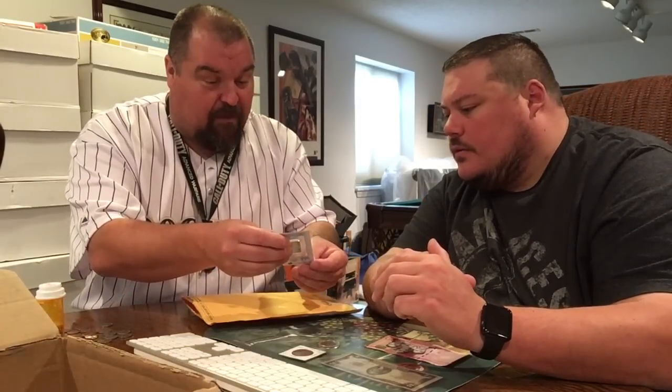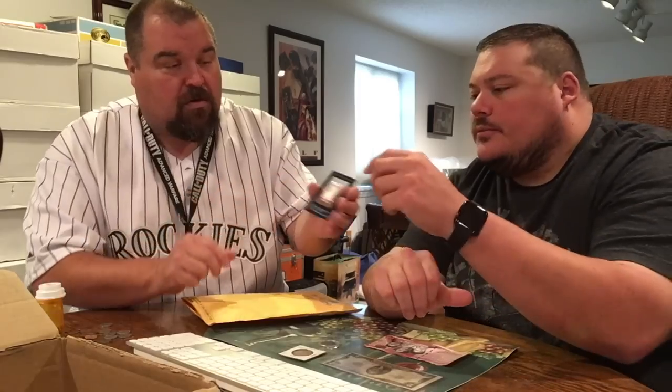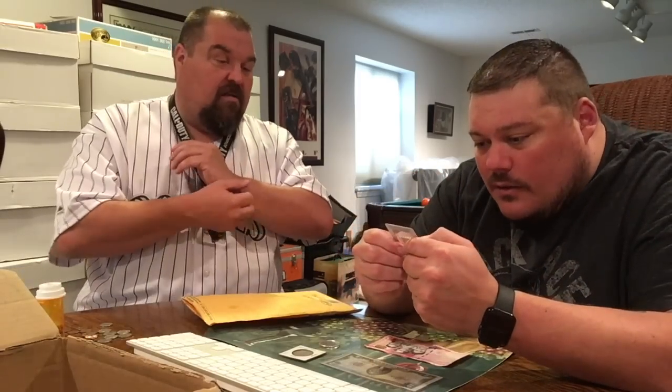Oh, very cool. I got something weird here. I don't know what this is. What is that? Oh, it's a silver bar. Really? Yeah, from PAMP. I guess that's the name, PAMP. That's got to be silver. On the backside, it's certified, it's 999.0 fine, 10 grams of silver. That's really, really cool. Check out the design on the front. That's awesome.